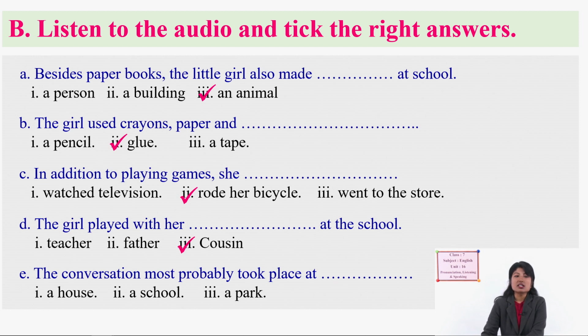Number E. The conversation most probably took place at where? Okay, listen to this. Welcome home, Dad. That means they are at home. That means a house. Okay, so we are done with this listening first activity. I have brought some more questions to practice.